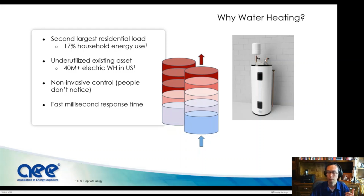However, there's a number of advantages to water heating. The first is that it's actually a pretty substantial load. In the residential space, it's the second highest energy consuming device in your house. And there's a lot of them out there. There's 40 million plus electric water heaters in the US alone. And so to me, that's a really underutilized asset.